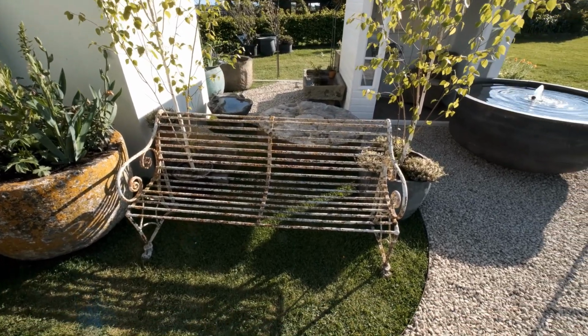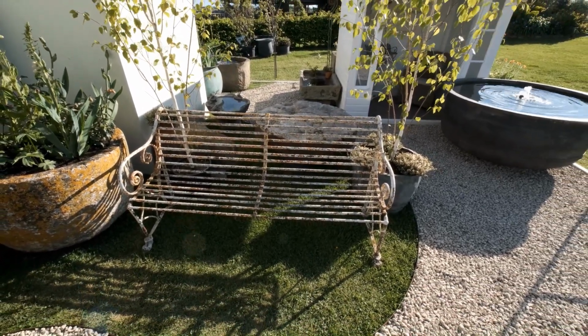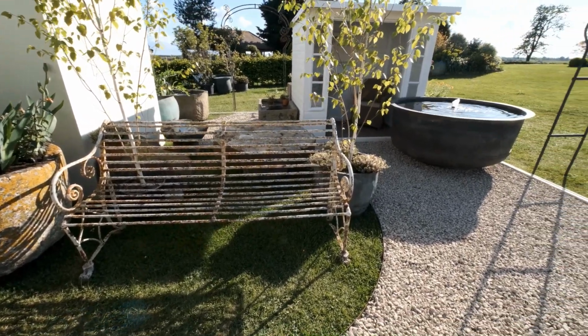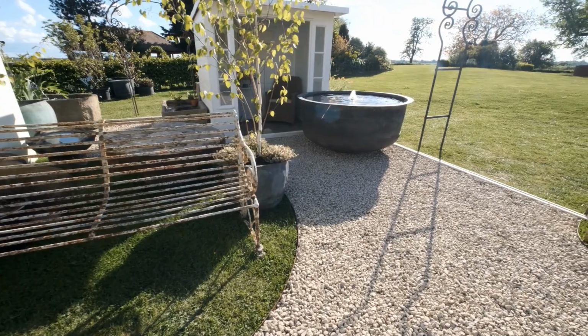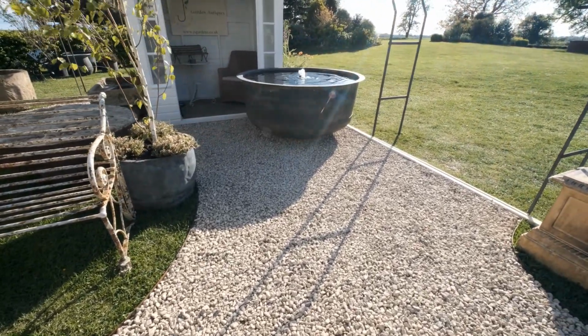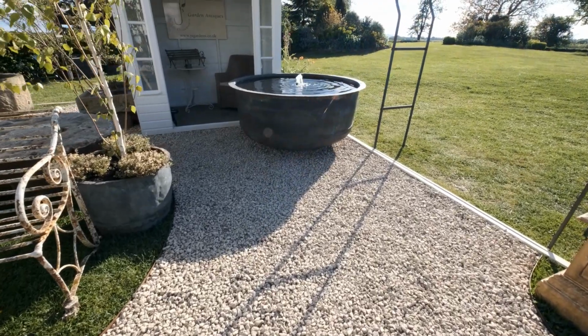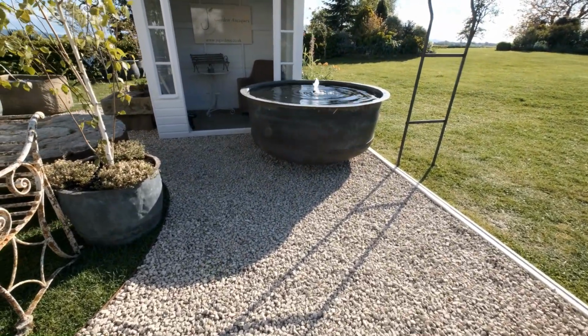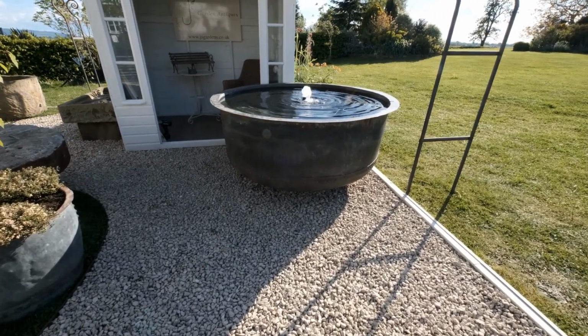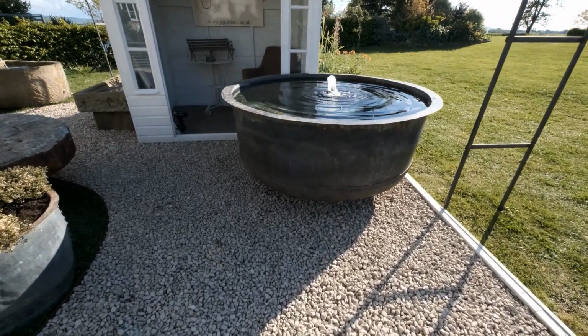And here the copper cheese vat. Lovely instant pool with water in it. We've set it up with a bubbling centre fountain. It creates these wonderful circular ripples, very pleasing sound to have up near the house or close by.